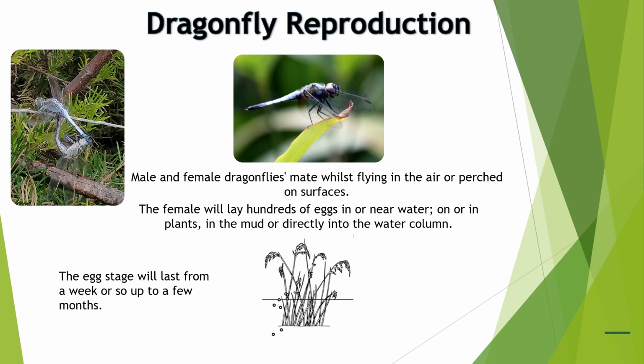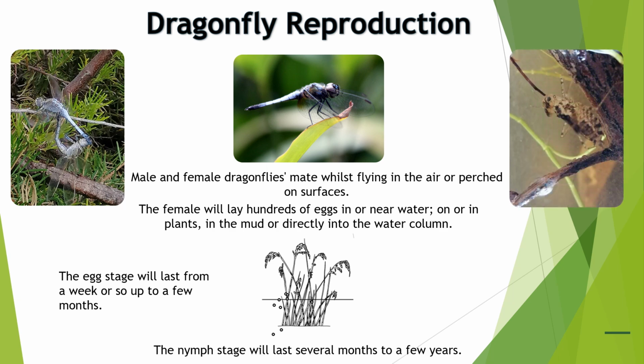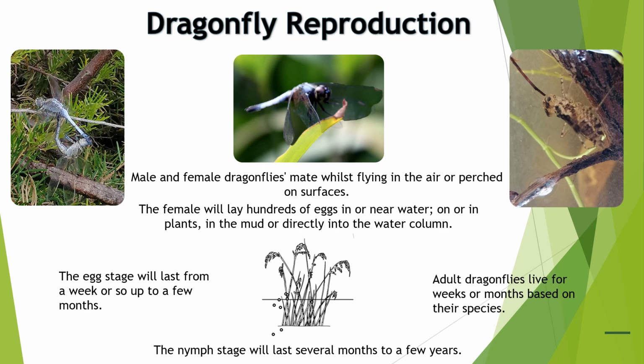The eggs hatch into aquatic nymphs which undergo a series of molts as they grow and develop in the water. This stage of their life cycle can last for several months to a few years, depending on the species. As the nymphs mature, they undergo a dramatic metamorphosis. They emerge from the water and transform into adult dragonflies, shedding their aquatic lifestyle and developing wings for flight.